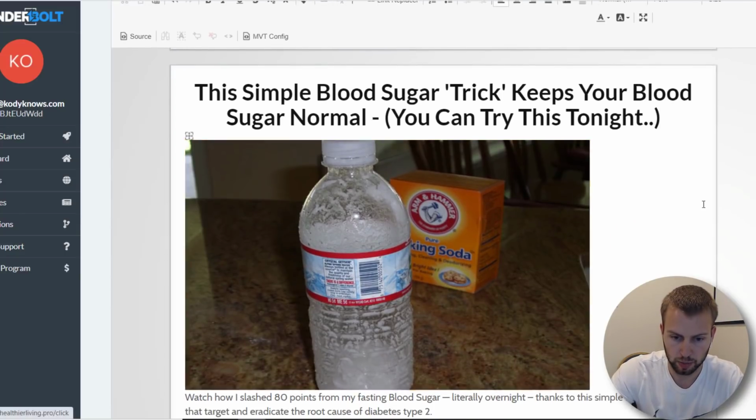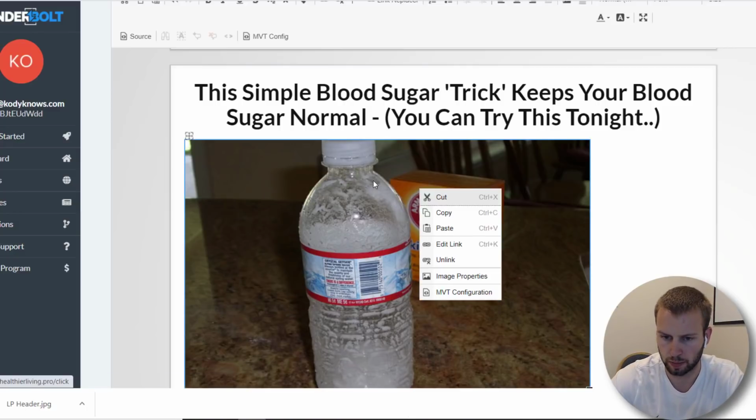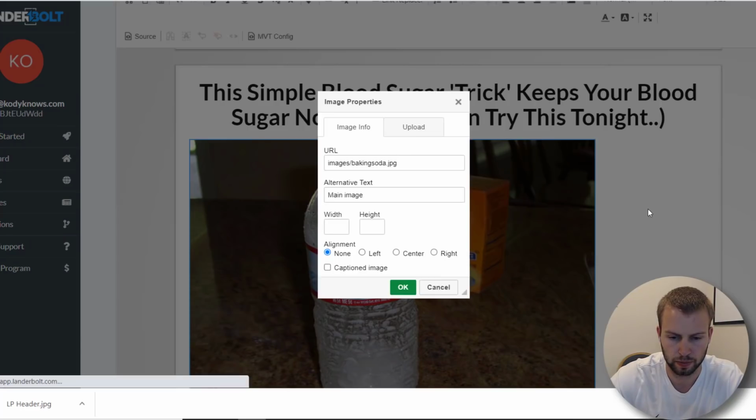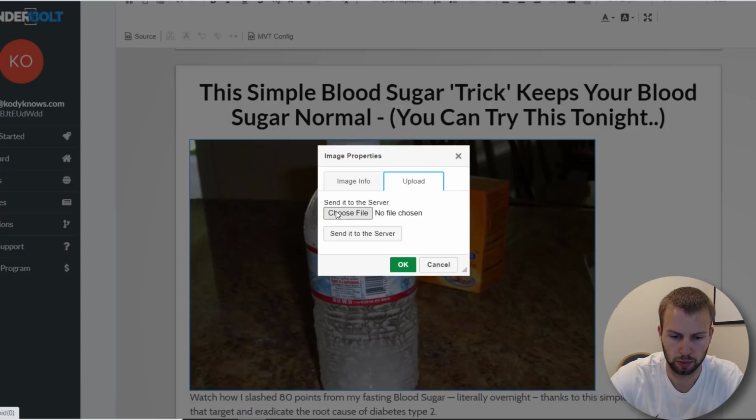If I had another image in there, I would come and paste it in. You know what? Let me go find one real quick. I'll be right back. Alright, so I went and found one. You can do a right click and then image properties. And then I'm going to do upload, and I'm going to choose my file right now.